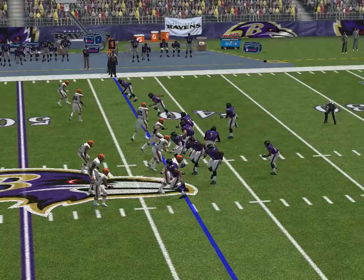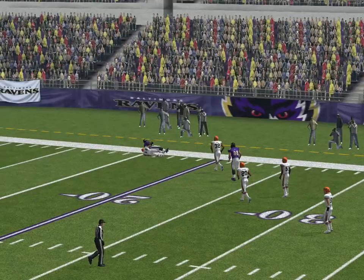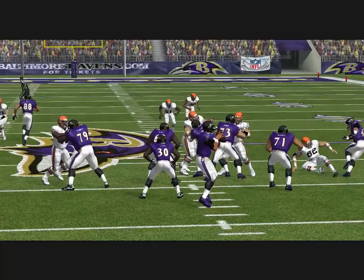This one deep. It's caught. He's pushed out at the 18-yard line. The completion puts him over the 200-yard mark today.